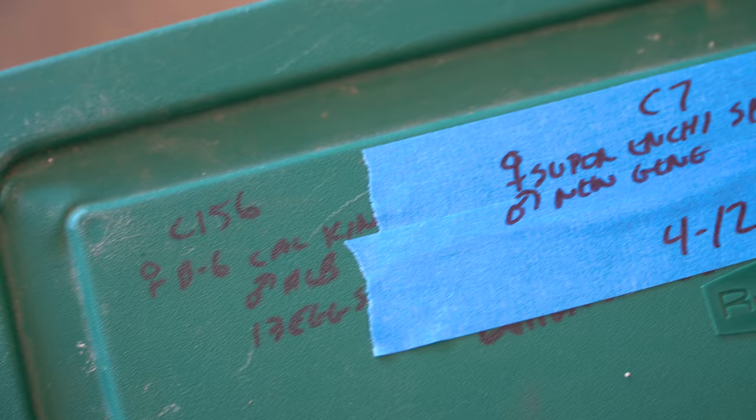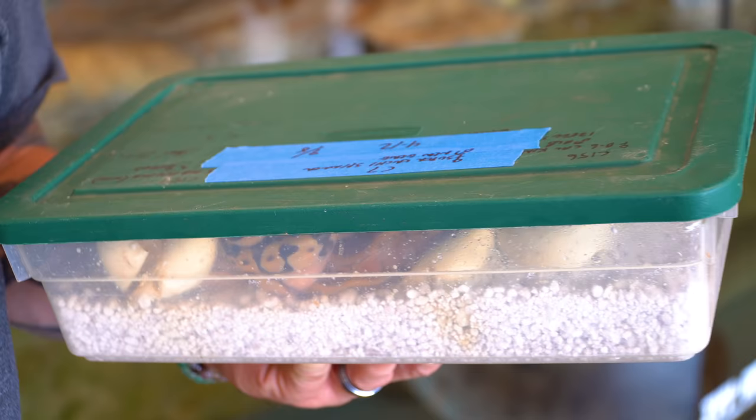Guess what, guys? Today is the day: the pumpkin ball python reveal. That's right, they've hatched out. I told you, I was so excited about this project. I've been working on it for years, and finally the first babies have crawled out, and I am blown away. I cannot believe how awesome they are.